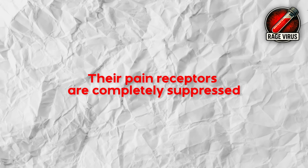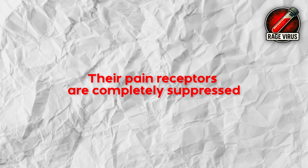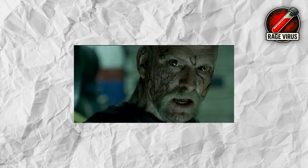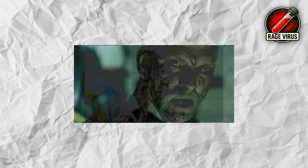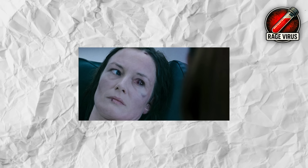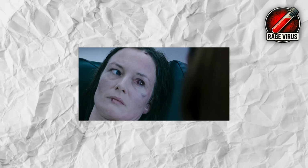They can run at full speed, climb obstacles, and even use basic tools as weapons. Their pain receptors are completely suppressed, allowing them to continue fighting even with severe injuries. They bleed from their eyes and mouth constantly, making them walking biological hazards. The virus burns through their system so intensely that they die from dehydration and exhaustion within 28 days.